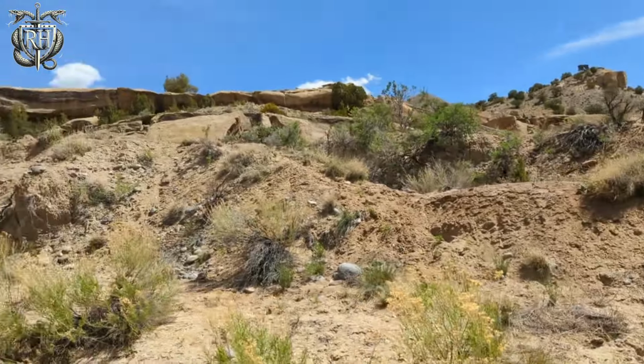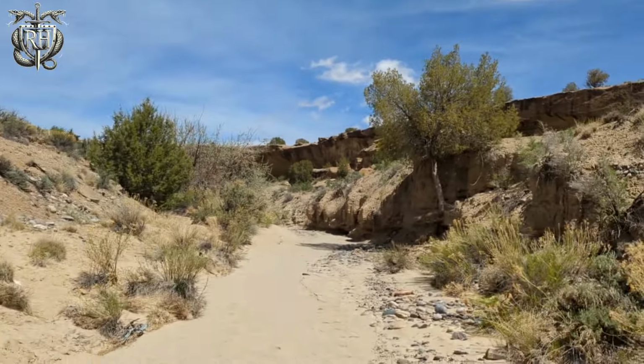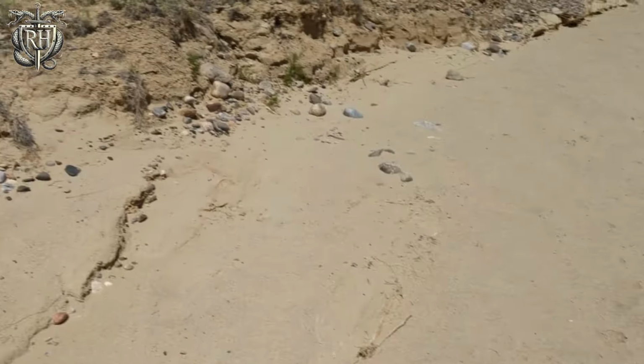Alright, you guys see this view. This is gorgeous. This is like walking through sand, like on the beach. Alright, so I saw this structure and had to investigate. So on the outskirts of Blanco, look at this beautiful, oh my gosh, this is like sinking beach sand.